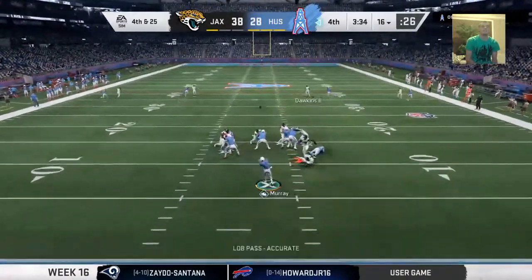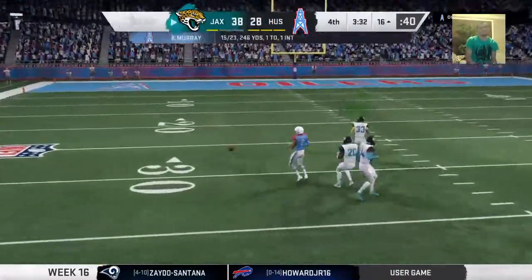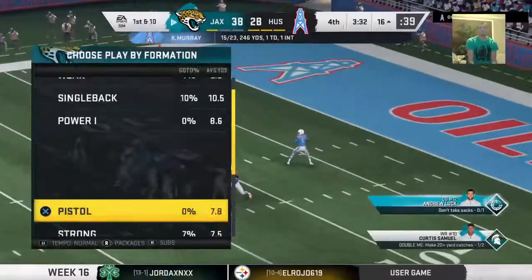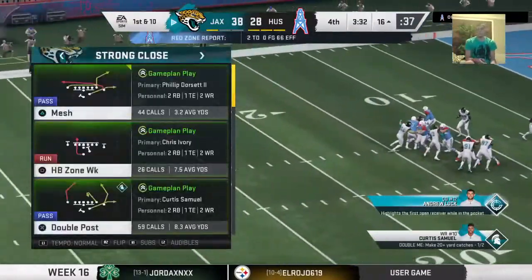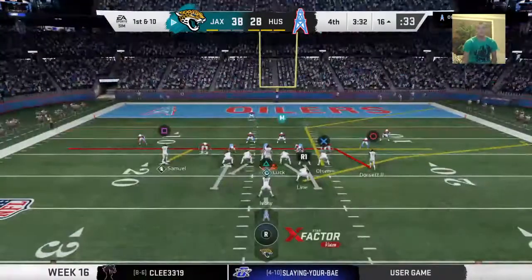Murray sets to throw on 4th, taking a deep shot here for Hardman, and that is incomplete. A 4th down pass play doesn't work out. And boy, possession here turns over with the football already being in the red zone.